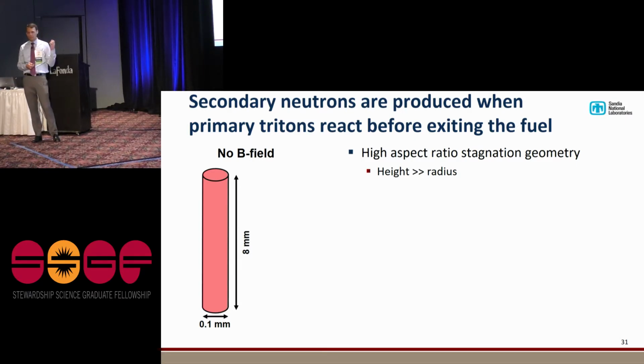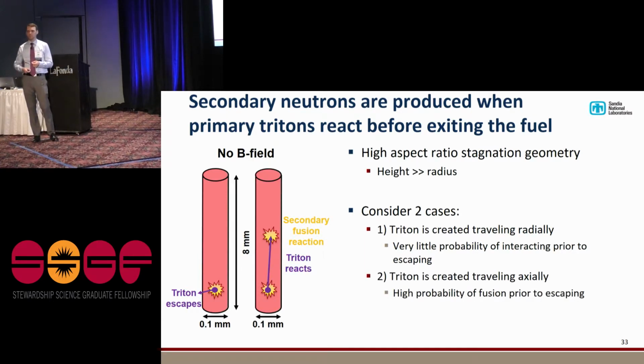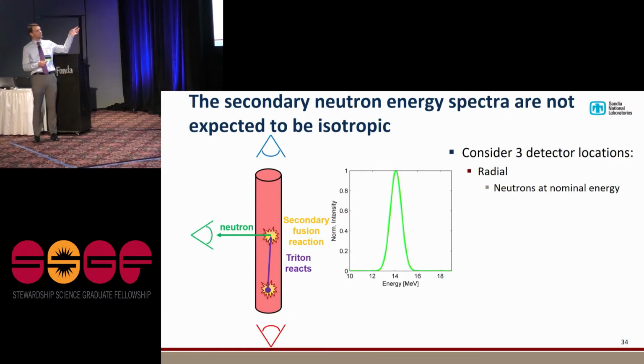If we consider a case with no magnetic field, and then think about the tritons that are created in a fusion reaction here, you can have a triton that either travels radially out of the target, and the vast majority are going to do that. It's not going to interact with very much in the way of any other deuterons because it's a small distance. And so you're going to have a very small probability of an interaction before it escapes. Now, if the triton happens to travel axially, then it has a much larger path length it's passing through. So it's much more likely to have an additional reaction, producing a secondary fusion reaction. And so that's kind of interesting because geometrically there's this effect where you tend to favor neutrons that are axially oriented when you have no magnetic field or a very low magnetic field.